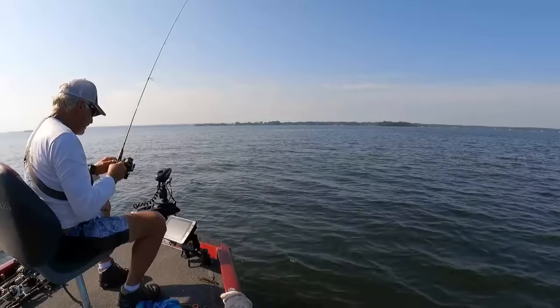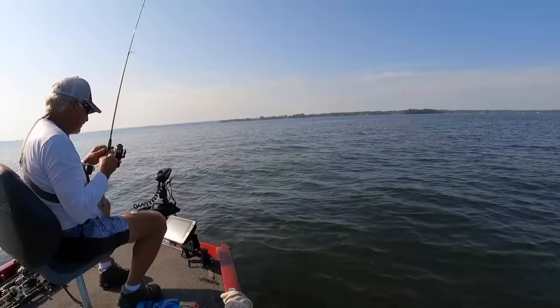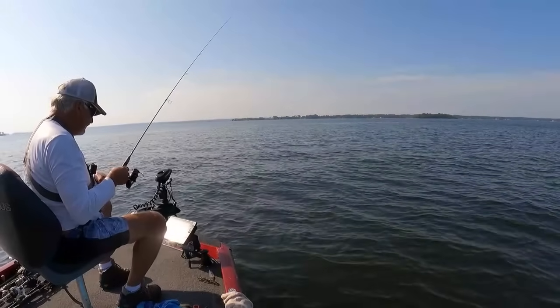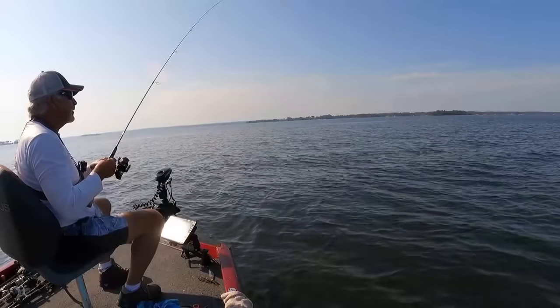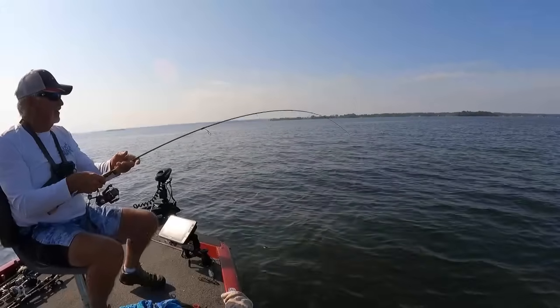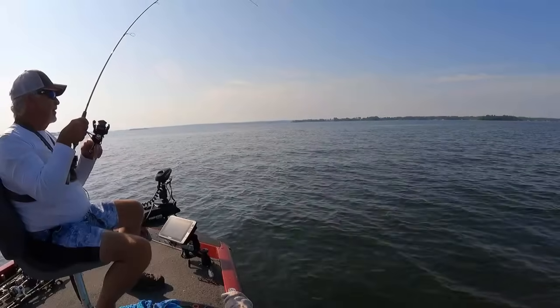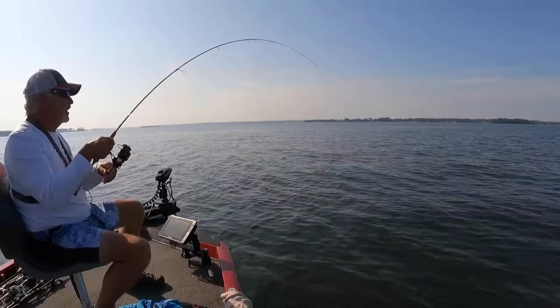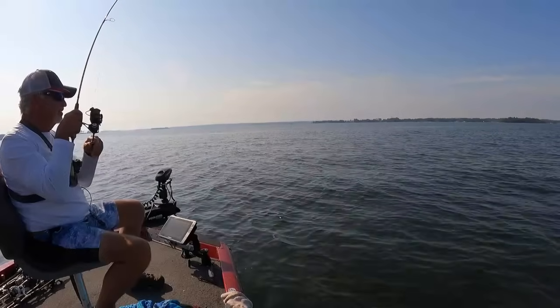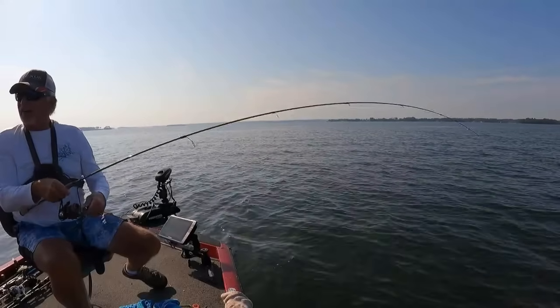Didn't hit it though. Might not hit that minnow. Might not be quite big enough. Might have to find us another shrimp. Oh, he hit it. There you go. You got him. Gonna come out. That's how easy it is, folks. Hit the darn little gut minnow. 2 inch. 2.5 inch. And we got another one. We got another one.